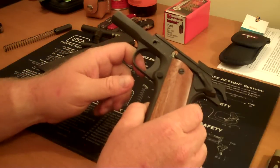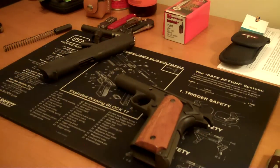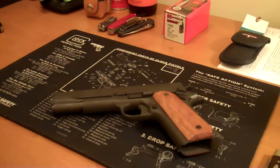But I'm going to put this together off camera, and I'll come right back and show you what I'm talking about, or why I'm getting some of those feeding problems. Give me 1 second. Okay, it's back together now.